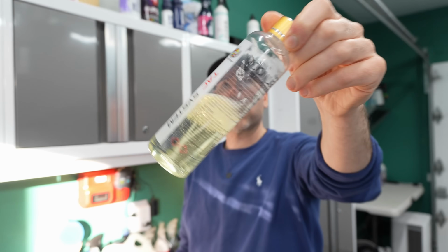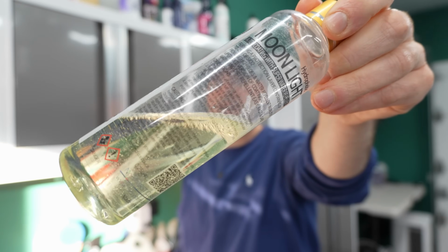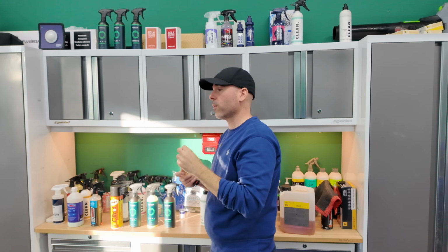All right, let's talk ceramic coatings. My favorite one-year ceramic coating for this year is Tac System Moonlight. 200 mLs, about $60 for this bottle. Very economical.